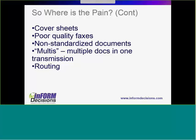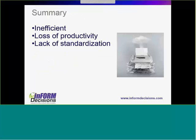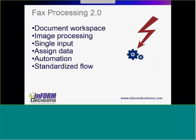So a lot of inefficiencies, and one of the key inefficiencies is how do you then route that fax to the person that needs to get it in the organization? So in summary, obviously fax is a very inefficient way to transmit documents. There's a huge loss of productivity, and there's really no standardization. Every fax is different from a format and a layout.